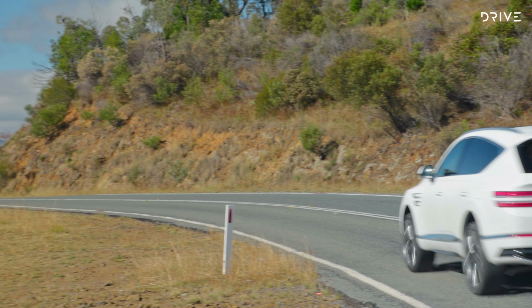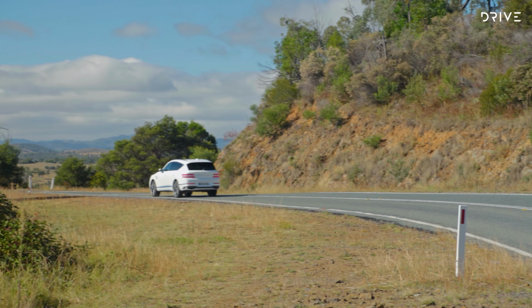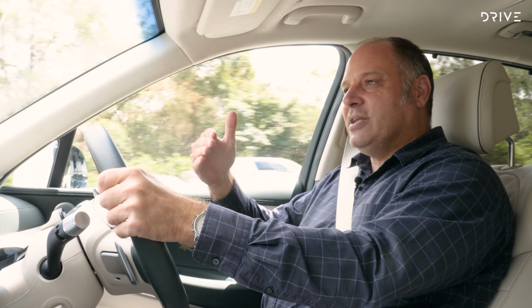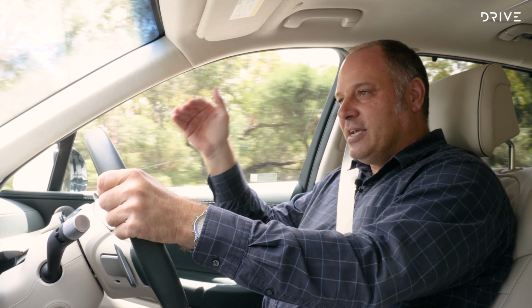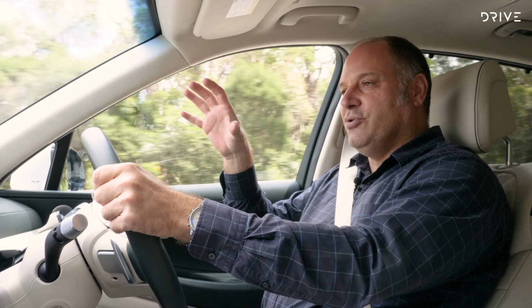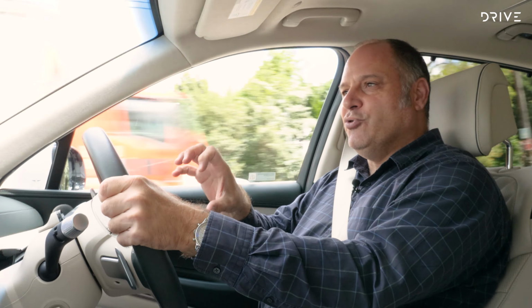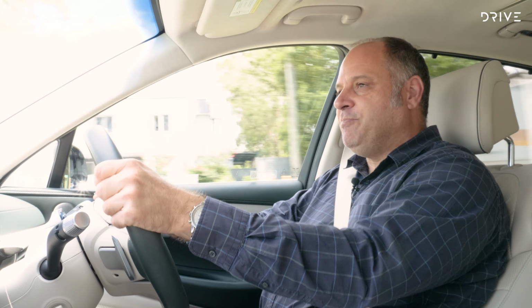But the smoothness of the petrol engine and the gearbox, they make a big difference as well, because the actual drive experience, the relationship between the accelerator pedal and what the engine's doing, the steering wheel, the braking, all of those things, very smooth, and they feel premium.